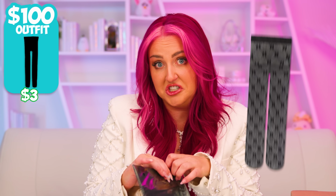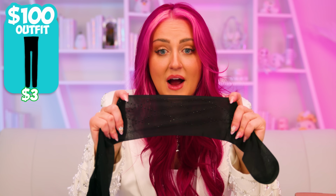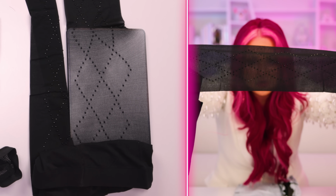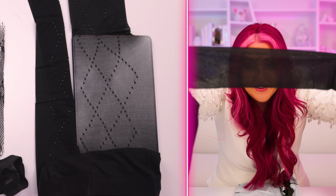Honestly, I kind of think these are nicer and cuter than the GG tights. They are these black sheer tights, but they have these cute black rhinestone details on them. It's like this kind of checkered pattern, I guess you'd call it. How pretty is that though? I don't know. I think that they give luxury vibes.